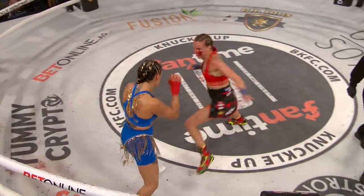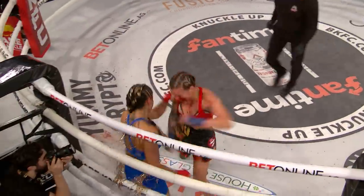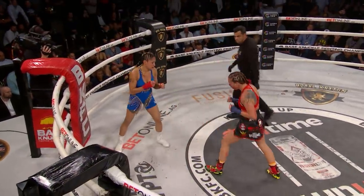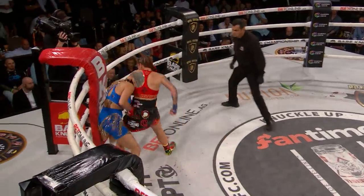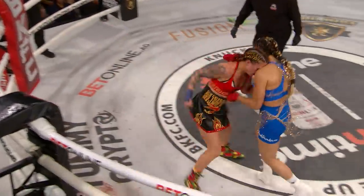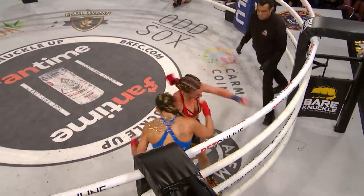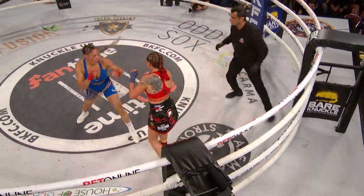Hart now cut under her left eye, a huge smear of blood on her face. Big shots to the inside. Gonzalez lands the right hand, left hand, and the right hand right back. Beautiful fight. Hart now with the right hand, huge into the clinch. I love this Hart. And look how tough she is right there. She's just coming after her opponent.